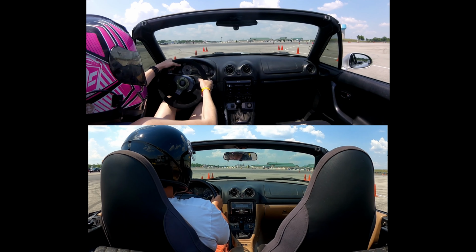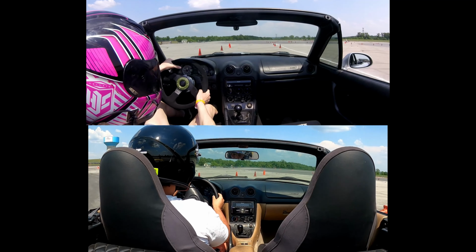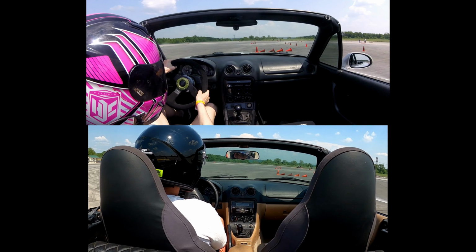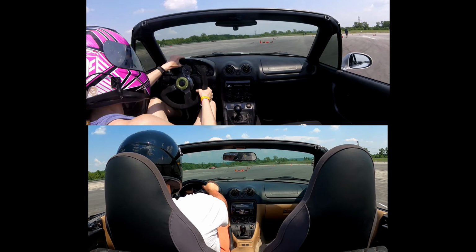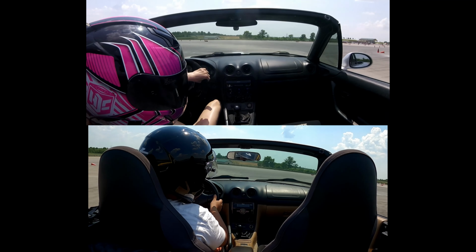So we're going to go through this run here, and what we're going to do is freeze frame the video and point out some things as we go. Lisa had a better launch. You can see the difference from the cone gate to the dashboard of the car there. Lisa had a better launch, but then struggled on getting around these 2 180s.